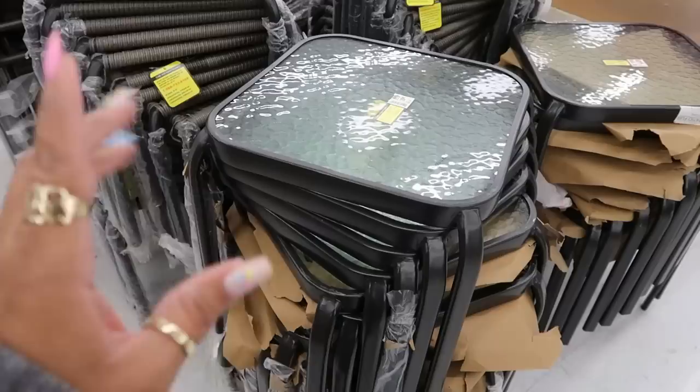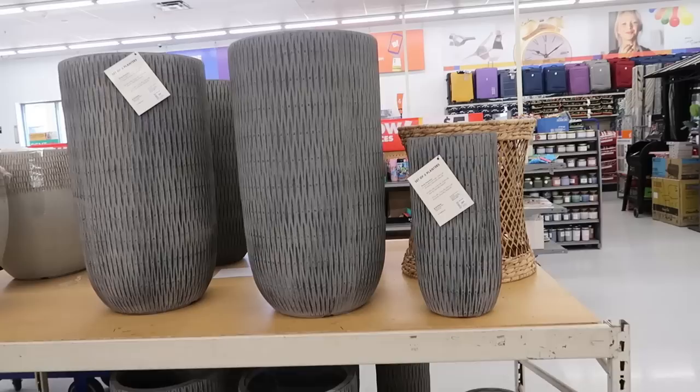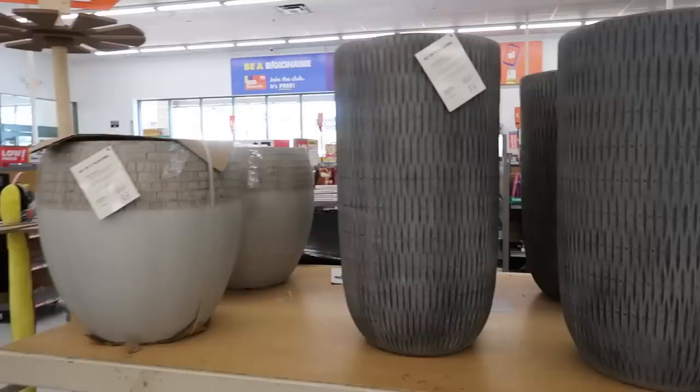You got some outside tables for $20 with the glass. Or you can get that one, it says stacking side table. Those are also $20. These nice big pots right here, $200. That one is also $200.